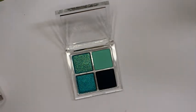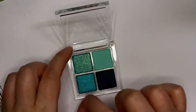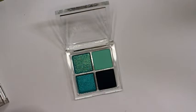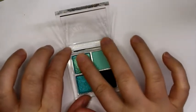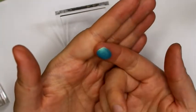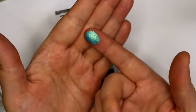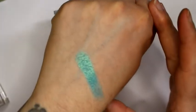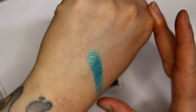And also none of these, in any of these little quads I've just swatched, have the little asterisk, so I'm surprised that none of these do, because these all look like they're gonna stain my hand when I go to swatch them. But the first one is Catamaran. It's this really pretty deep turquoise color with a gold flash to it. That is so pretty.